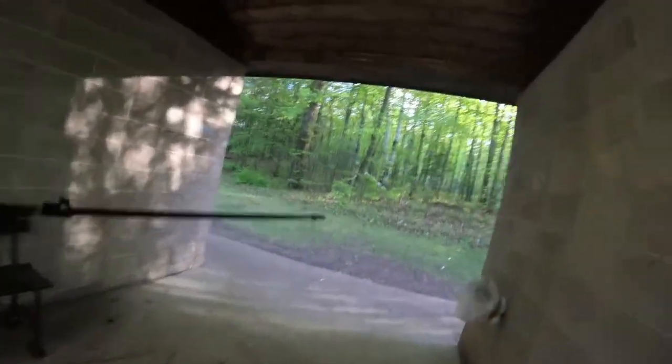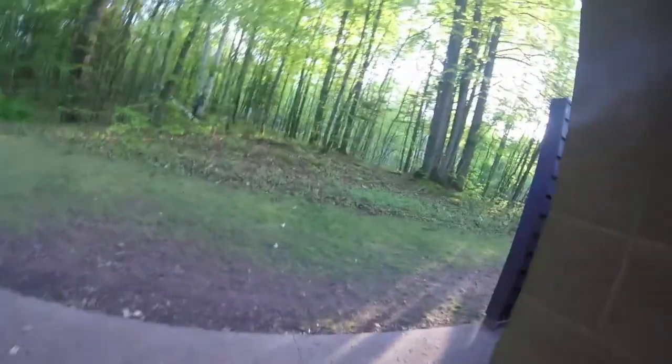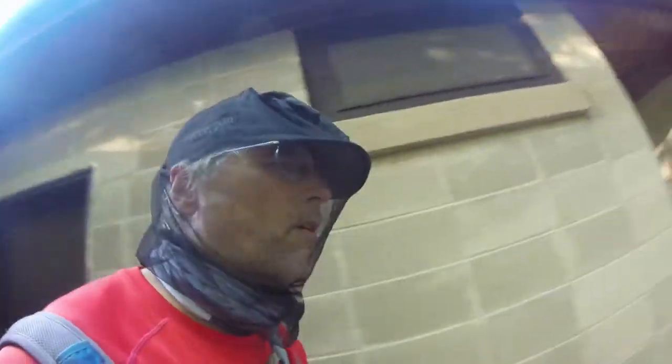Let me go. It looks like the water fountain is closed up because of COVID. And it looks like the porcelain toilets are in operation. Then over here's a changing area. So this one's got toilets and a changing area. And over here's the beach. Right down here by these benches.